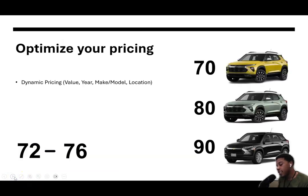All right. And the last recommendation that I have is to optimize your pricing. All of my cars are set to dynamic pricing. Basically, it's an enhanced version of Turo's automatic pricing that they used to have, and it goes more in depth. It goes off the value of your car, the year, the make and model, and the area that you're located in to determine the price of your car. So it works pretty good.